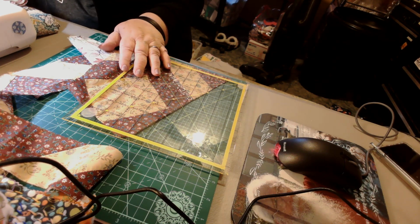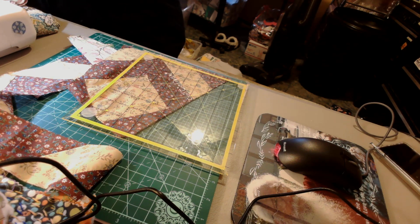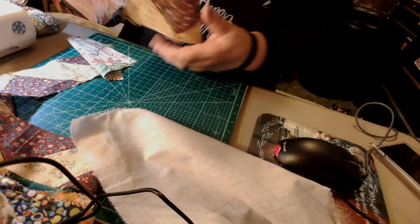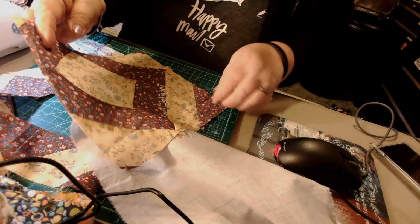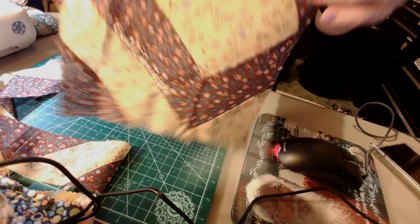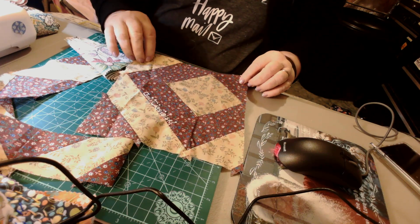Okay, so I'll just get me another square. Now, that is what Gail's square is going to look like. And isn't that pretty? Look, I just changed the whole look of it.